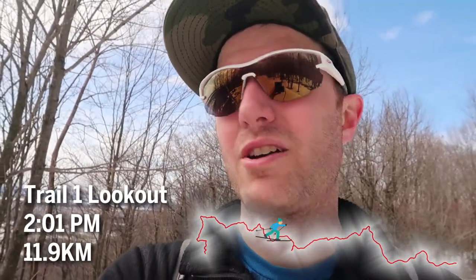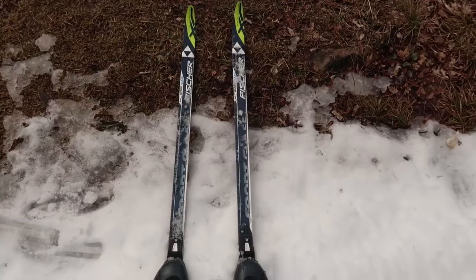A third into the route. Making decent progress, good pace, fun times on this slushy snow. That's what it's like, end of March, Gatineau Park. Come out, do it. It's easy and fun.